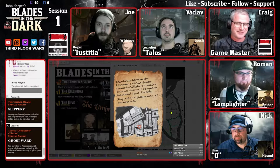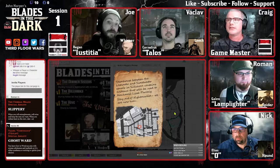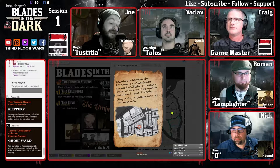Townhouse between the Lost Water and Sweetwater Canals in Silkshore contains evidence that will be used to blackmail Lissa Freig. Stay out of night market. Now we are even.